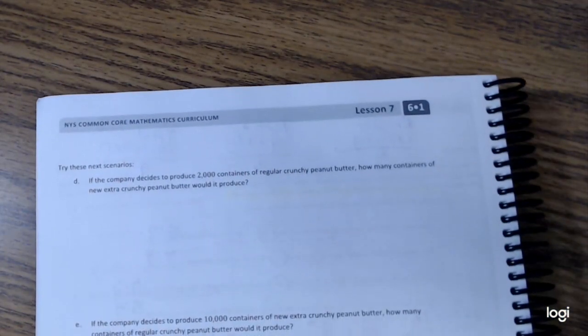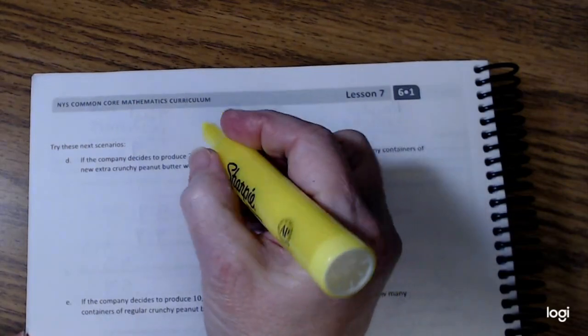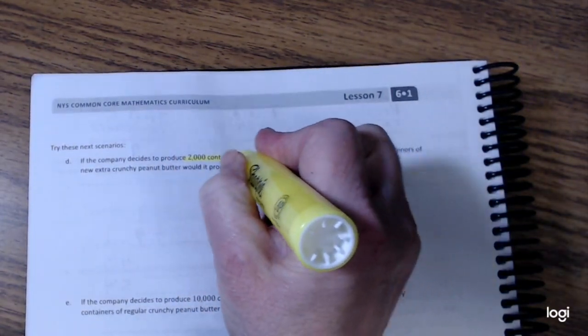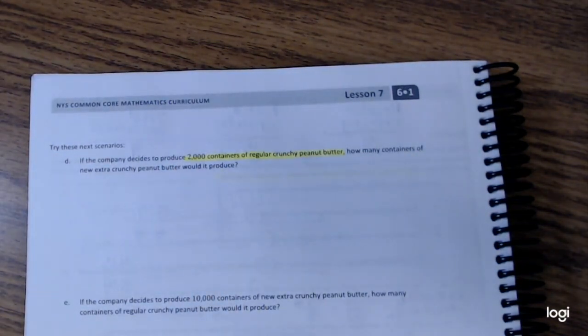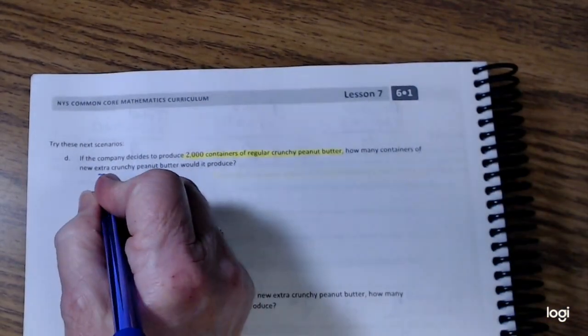Okay, let's look at D. If the company decides to produce 20,000 containers of regular crunchy peanut butter, so we need to know that. How many containers of new extra crunchy peanut butter would it produce? So we're looking at comparing the regular to the containers of extra crunchy.